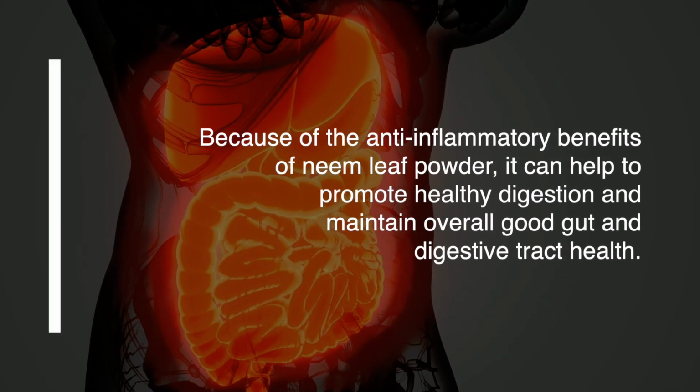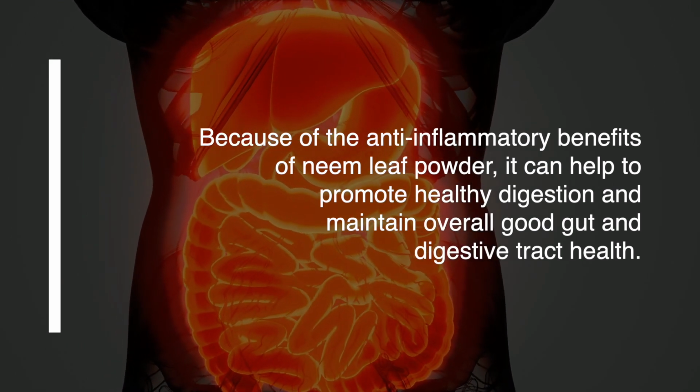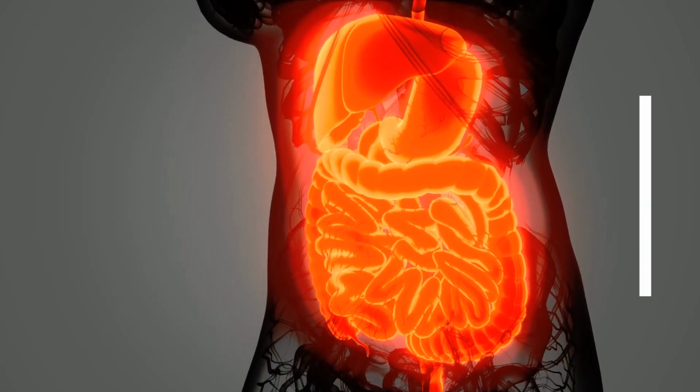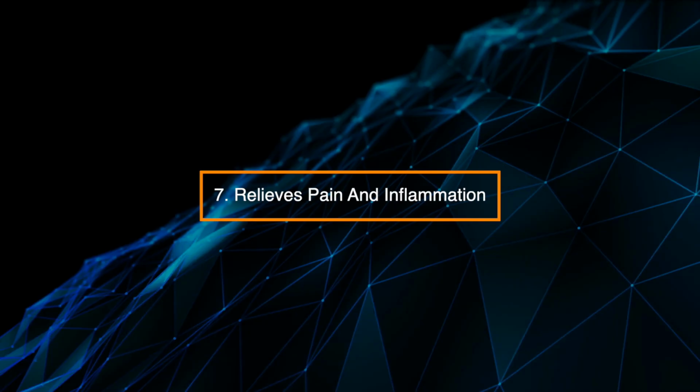Because of the anti-inflammatory benefits of neem leaf powder, it can help to promote healthy digestion and maintain overall good gut and digestive tract health. 7. Relieves pain and inflammation.